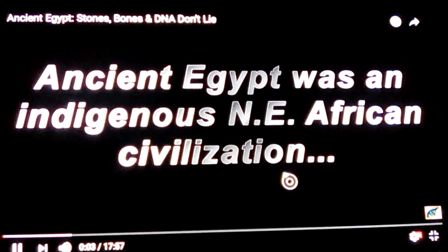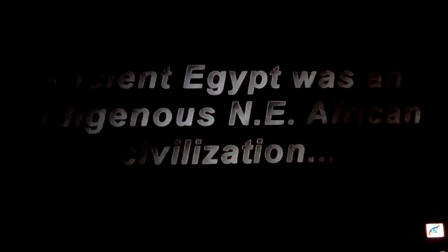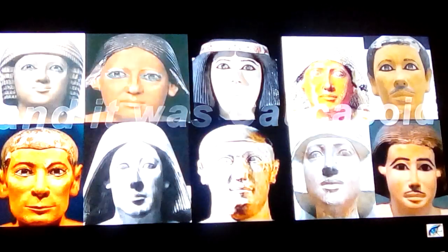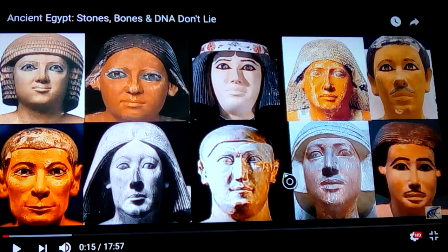Exhibiting here are just some picked out of the many, many hundreds that could have been selected about ancient Egypt. And yeah, it was a Caucasian or Caucasoid family. You look at these pictures here of all these blue-eyed and Caucasian people, and some of note, this one right here in the middle of the bottom, this is Hamwenu. He's the architect that they credit with the making of the Great Pyramid.